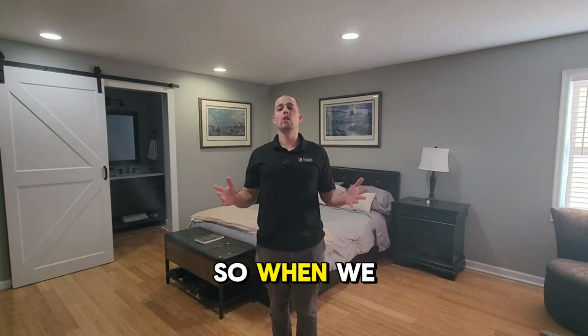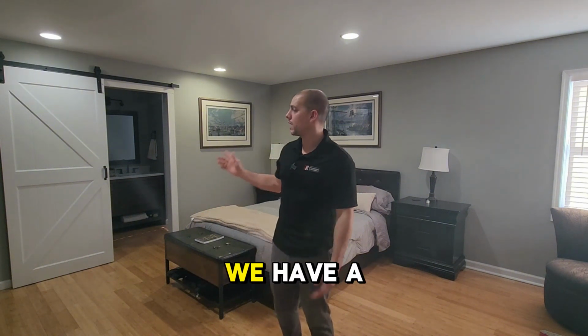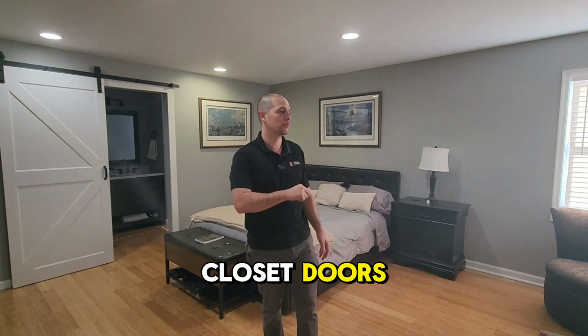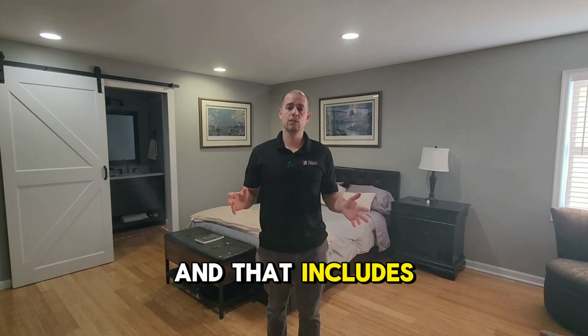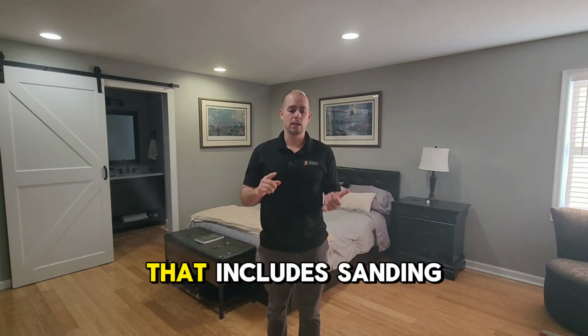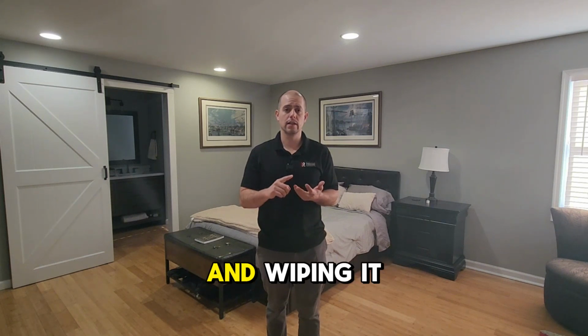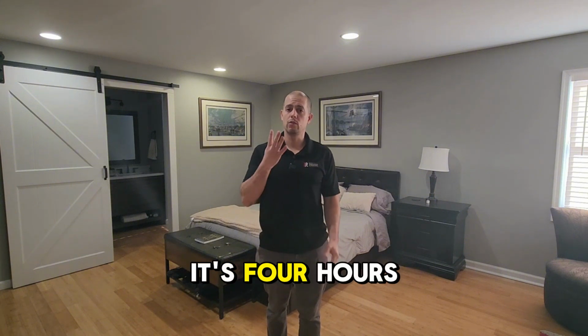All right, so when we look at the trim in this room, we start out by counting all the doors. So we have a bathroom door, we have an entrance door, and we have 2 closet doors. We say that each door takes about an hour to paint, and that includes doing the prep on each door. That includes sanding all the surfaces, caulking if it needs to be caulked, and wiping it clean before we start painting. So far it's 4 hours.